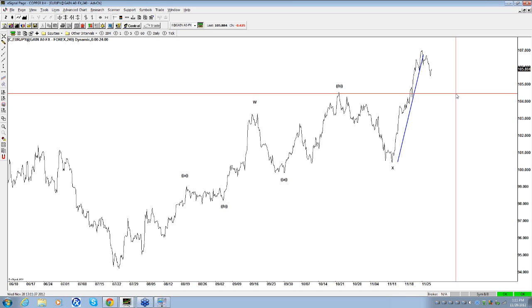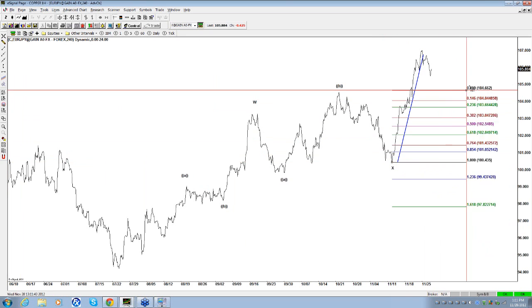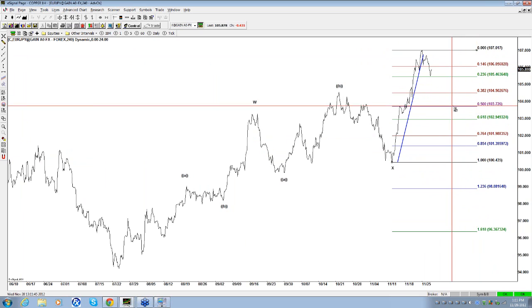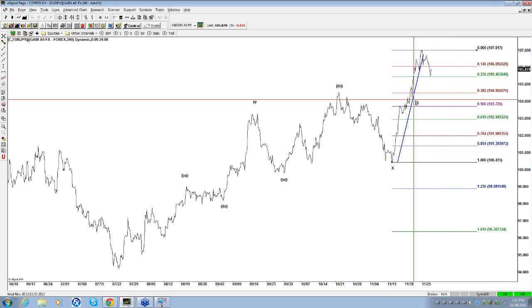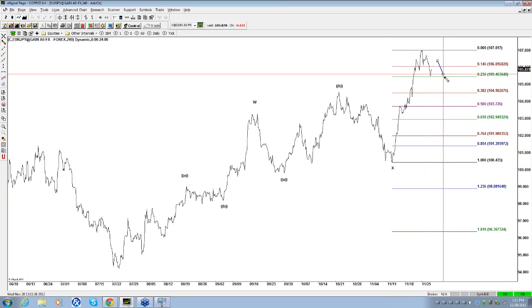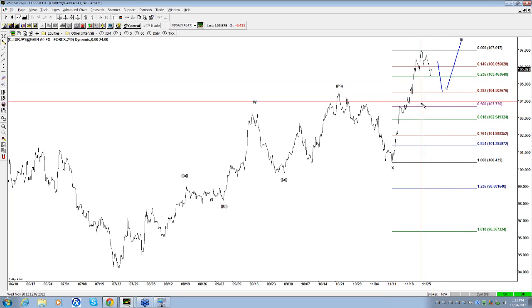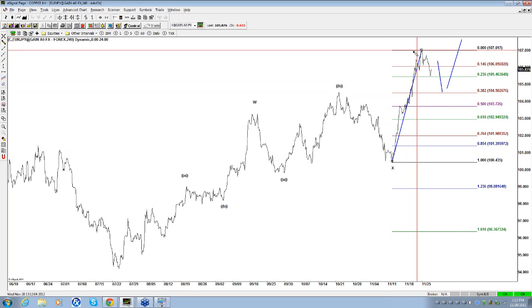Right? So Ideal Wave, overall market, this pair, for example, the euro yen, it needs to go Ideal Wave to 103.72. That's Ideal Wave. But if it does this, that's your connector. Connector means that this cycle ended.